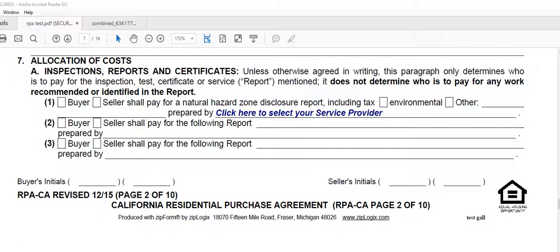I sometimes have asked for a CLUE report. Some agents now believe that providers don't provide CLUE reports anymore. I found that some still do as of when I'm making this video, but you can always check, and a CLUE report can let buyers know if insurance claims have been made against the property.